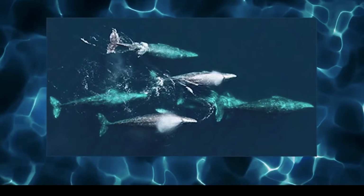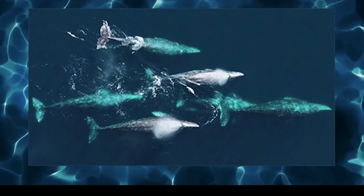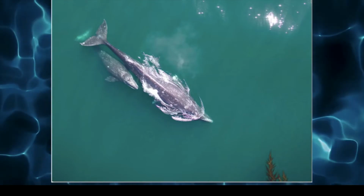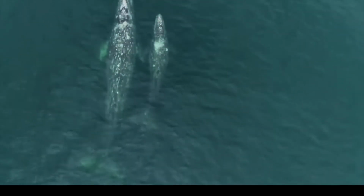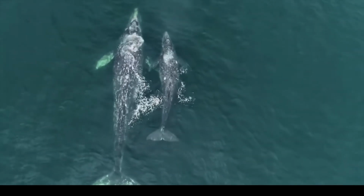They are often seen on the west coast of North America, singing songs to each other and herding their little babies. Well, when I say little, I mean compared to the parents. Baby gray whales are about 5 meters long and weigh a ton. I mean, literally a ton, about 2,000 pounds.